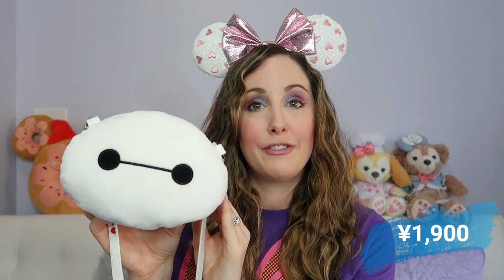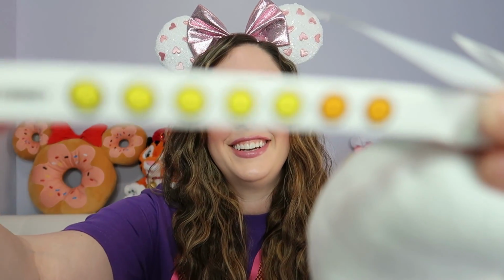And my last one that I got, which I absolutely love and I'm so happy they had, was Baymax. He's very cute and I love his personality and I love the movie Big Hero. So it's 1,900 yen for the Baymax. And his has all the smiley faces, like the medical smiley faces on here.